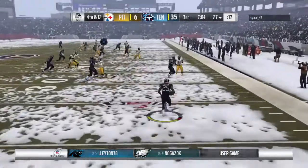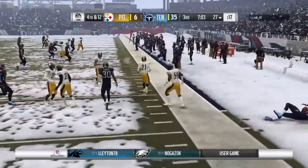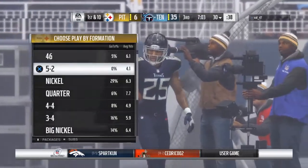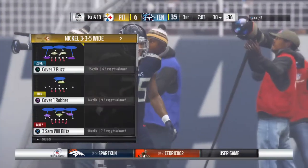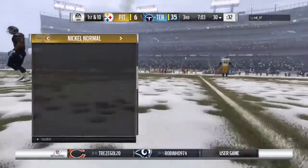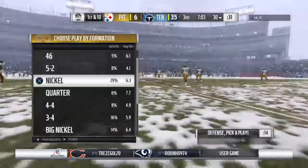Taken in at the 11. A very good return that time. 18 yards. Out come the Titans now. And they hit the home run last drive. One play on the ground all the way to the house. Now the defense, maybe they're expecting a run here.